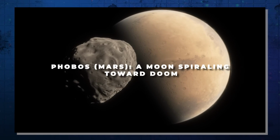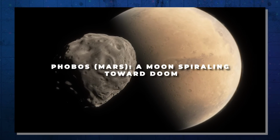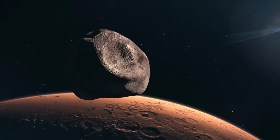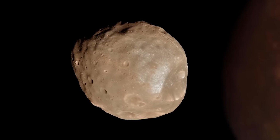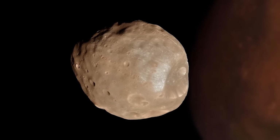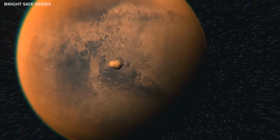Phobos, Mars, a moon spiraling toward doom. Phobos, Mars' bigger and closer moon, has a bleak fate. Phobos is slowly spiraling toward Mars owing to tidal forces, and it is on a collision path with its home planet, where it will either crash onto the surface or disintegrate into a ring of rubble.